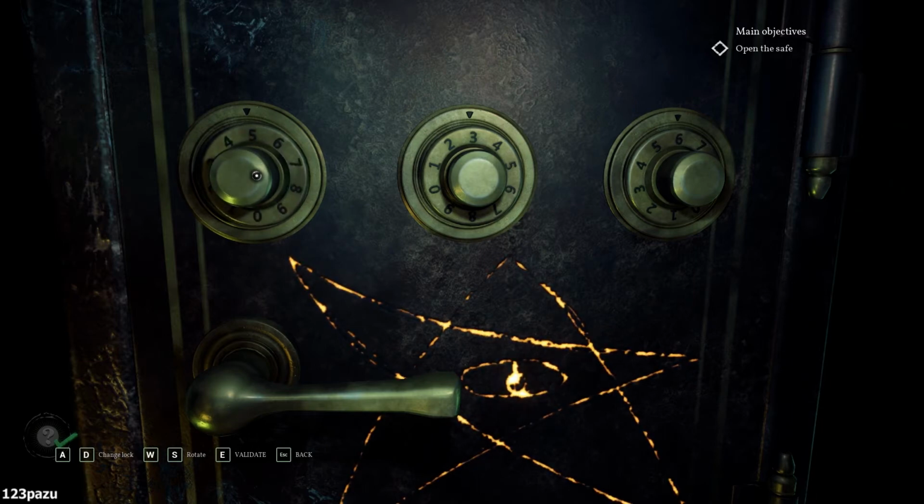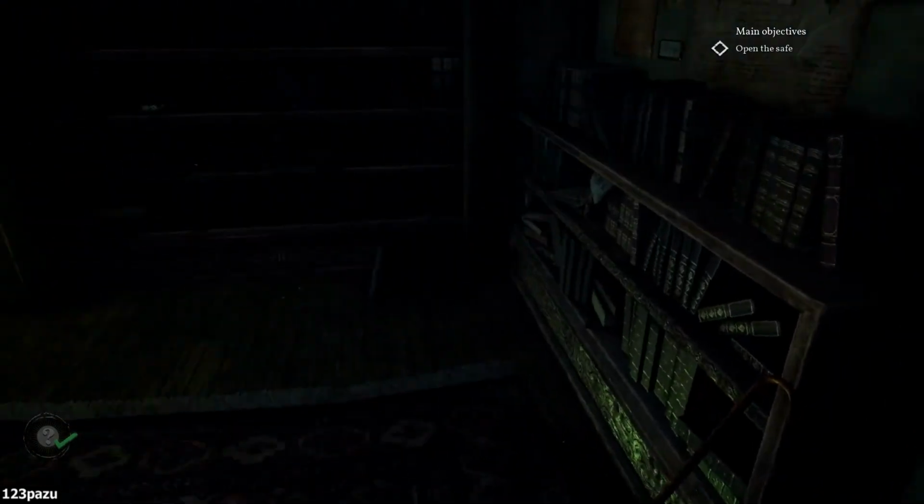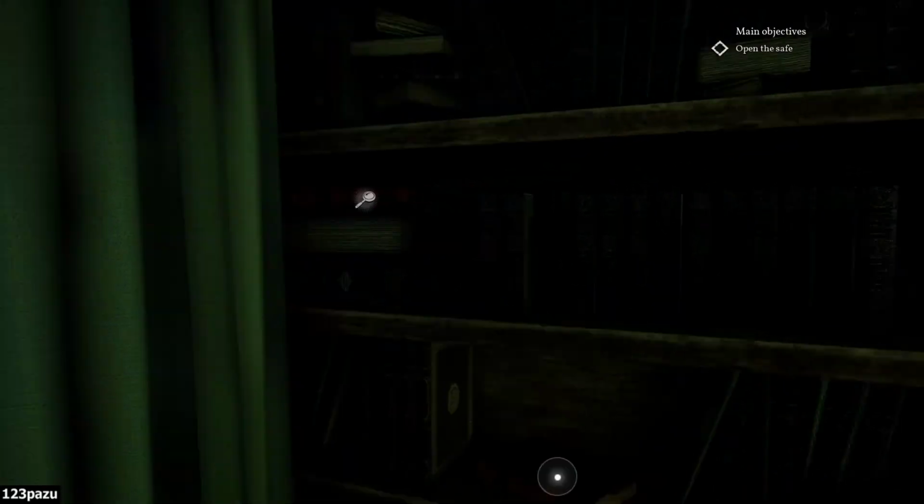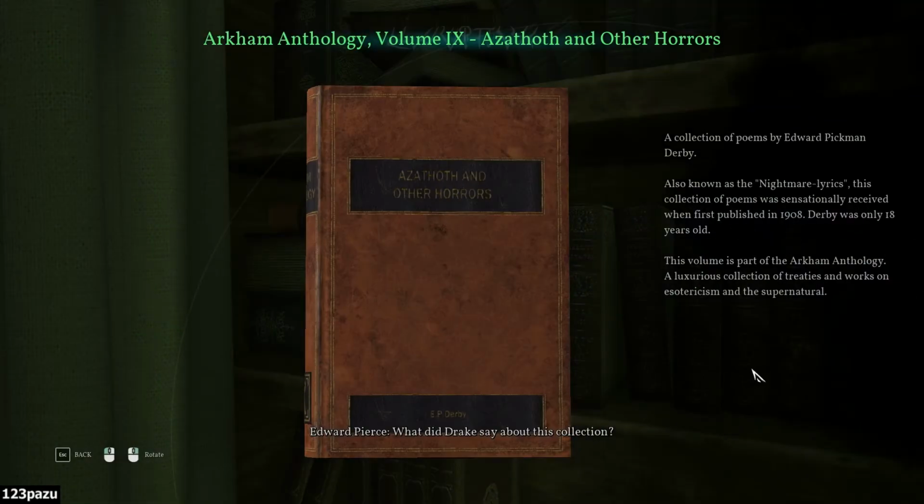It's a single-digit number. And let me go back and take a look. Single-digit number. What did Drake say about this collection? 1908, the year that the collection was published. 18 years old. 1908 and 18. Should we try 8? Or do we add the 2 numbers, 1 and 8, together to make a 9? 8 and 9. Let me try these 2 numbers.